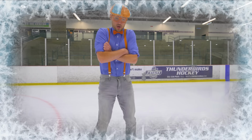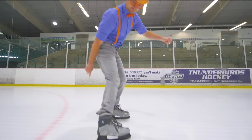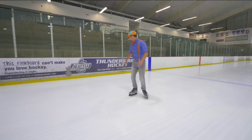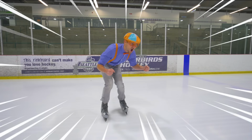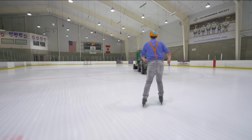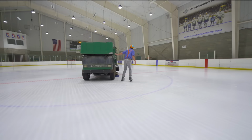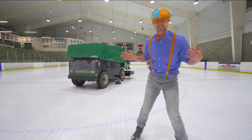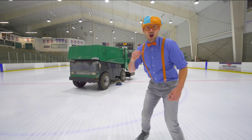It's really cold. But look at what I'm wearing. Yeah! These are ice skates. Whoa! Look! I love ice skating rinks because you can ice skate, you can even play hockey. Oh, what's this? Whoa, this is a Zamboni. And today, you and I are gonna learn about Zambonis!